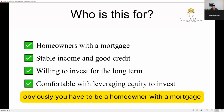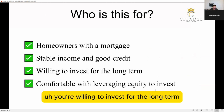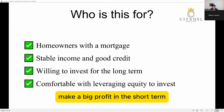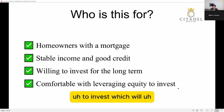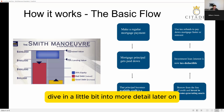So who is this for? Obviously, you have to be a homeowner with a mortgage. You need to have stable income and you need to have good credit. You're willing to invest for the long term. So this is definitely not something that you can make a big profit in the short term. It's nothing like that. It's really a long game. And you're comfortable with leveraging equity to invest, which we'll dive into in more detail later on.